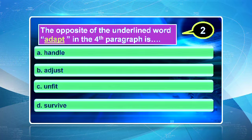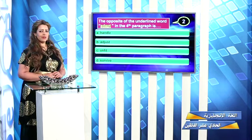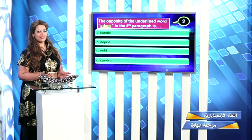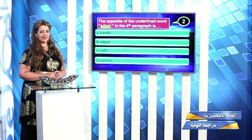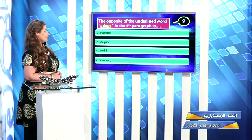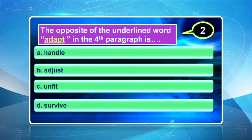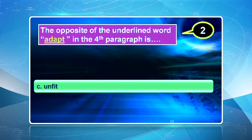Number two, the opposite of the underlined word adapt in the fourth paragraph is handle, adjust, unfit, or survive. Read the question carefully. Read it again. Do not get confused between opposite or the similar meaning. You have to make sure that it's the opposite of the word. Is it handle, adjust, unfit, or survive? The opposite is unfit. Very good.